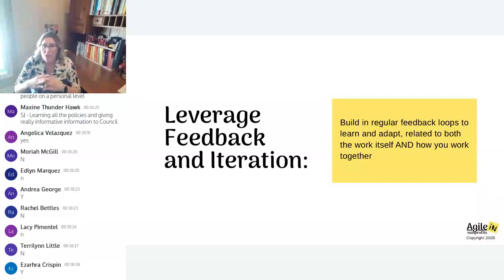And so when we think about what it means to be an Agile team, what it means to create a space where we're going to create a sustainable approach to work, where we're going to minimize our risk for burnout, we're going to try and avoid burnout, having regular iterative loops for feedback is important because what it's actually doing is giving us the opportunity to make things better.